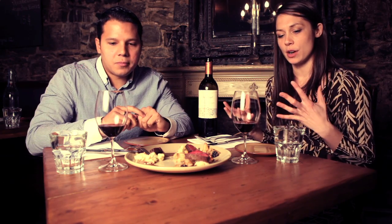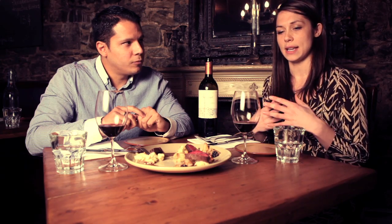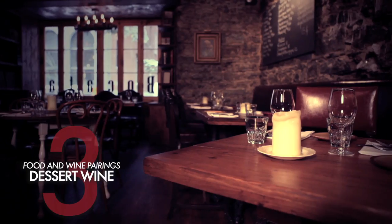Classic filet mignon with a nice big cab, but just the textures and the aromas that we're finding, a marriage from the plate to the glass, is absolutely phenomenal. Yeah, you can close your eyes and imagine all of this together. It's like the perfect match.